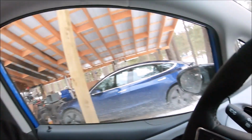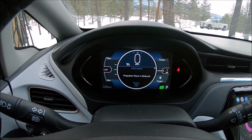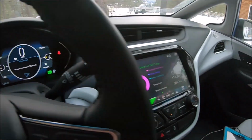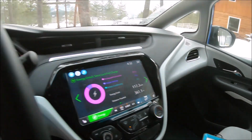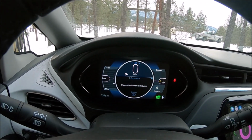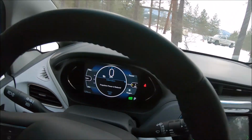All right. Whoa, look at that there. We're just sitting here and it started blinking. Let's see where we're at. We're still at 5.5%, so it's not so bad, but it started blinking there on the dash. It's about to run out of power, it says.